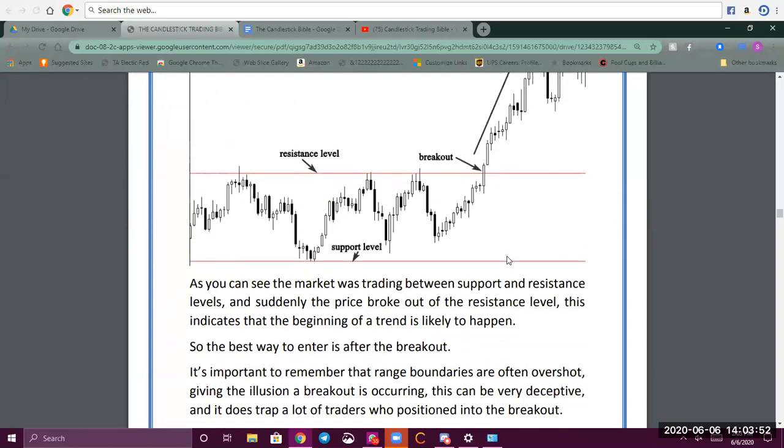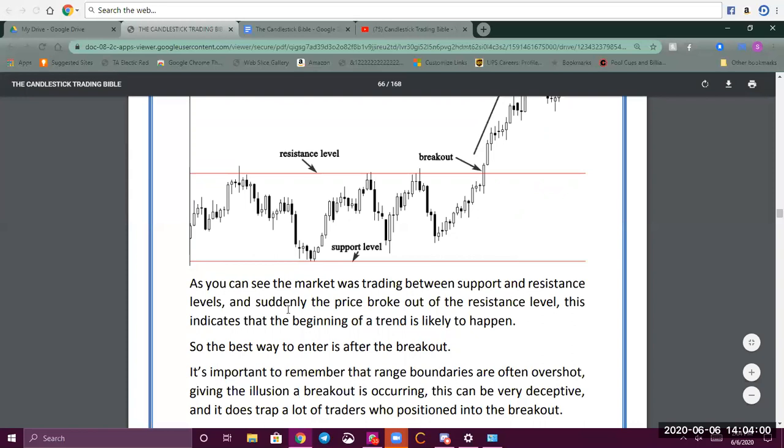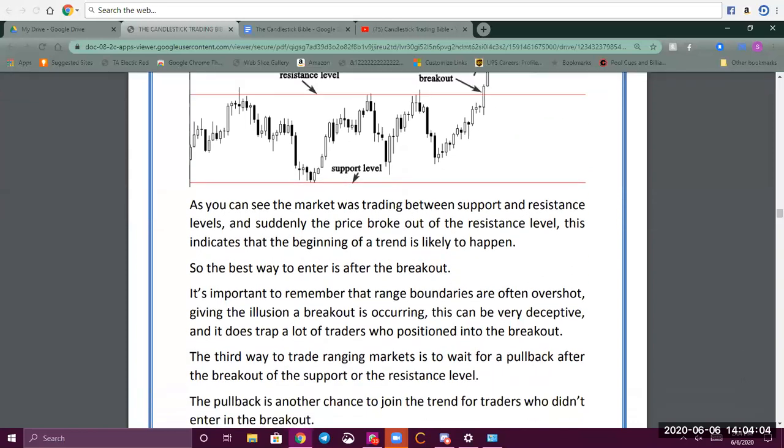As you can see, the market was trading between support and resistance levels. And suddenly the price broke out of the resistance level. This indicates that the beginning of a trend is likely to happen. So the best way to enter is after the breakout. It is important to remember that range boundaries are often overshot, giving the illusion that a breakout is occurring. This can be very deceptive and does trap a lot of traders who position into the breakout.